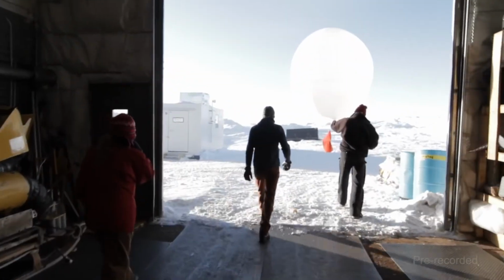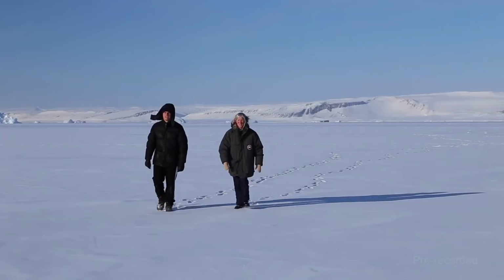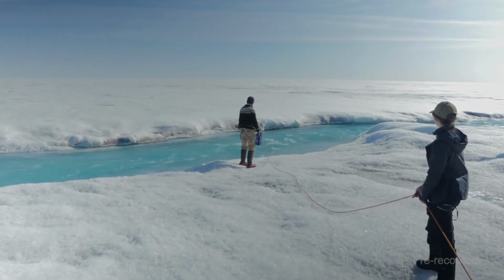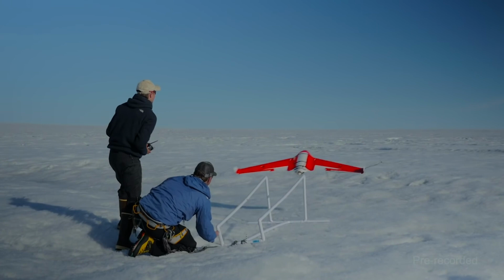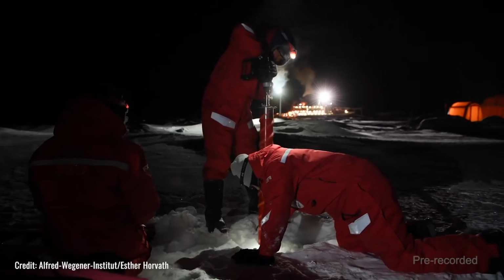When you're on the ground, it's much different. So you're actually in the cold, trying to collect measurements and doing the best that you can, even though you're in huge gear, it's windy, and you just want to crawl back inside and get warm again. So a little bit different perspectives, but at the end of the day, we're trying to answer the same science questions, and complement one another as well.